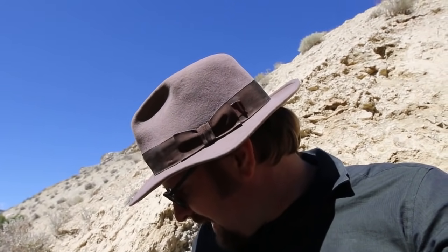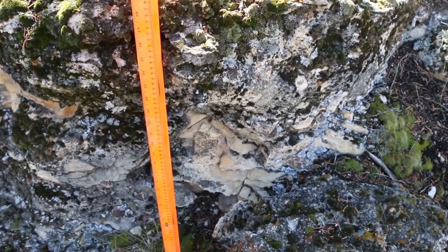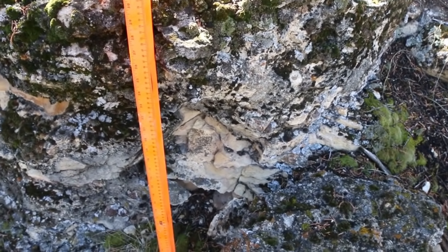So now I'm going to sample the Park City Formation below. I'm going to walk over to this ridge over here where I can get at that. I'm going to see if I can find the exact top contact that I was able to sample over there, and then work my way down and get some samples just below, so at the very top of the late Permian.